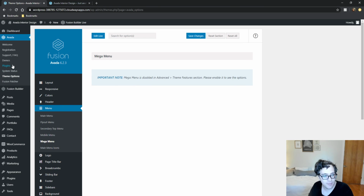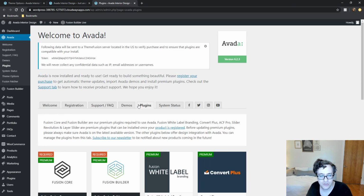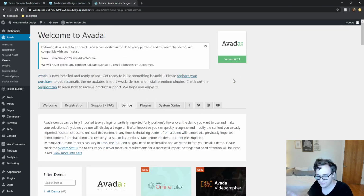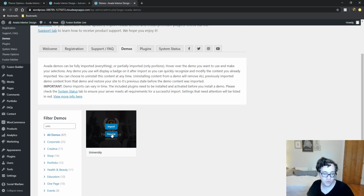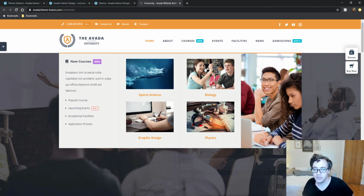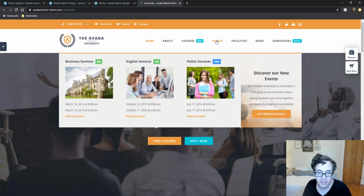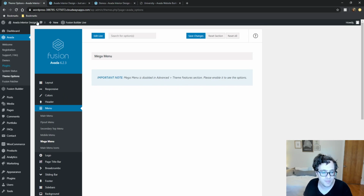In fact, I believe one site that does make good use of it is the Avada University demo. The Avada University demo allows you to, on hover, let's pull it up just to show you too, get a very full looking mega menu. So it's got an image over here. On the courses screen, it lists out the courses here in images, and you get a nice list over here. The events screen will list out primary events that may be coming up, and then you could choose to get more information. And it does allow you to get a lot of flexibility with your menus that you just don't get in a lot of other themes.